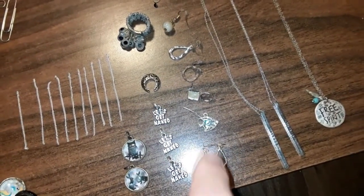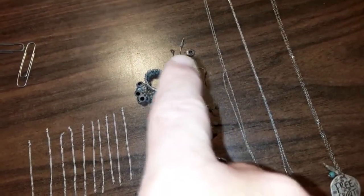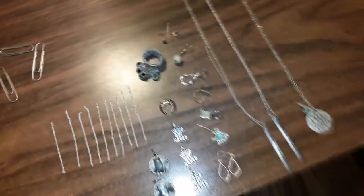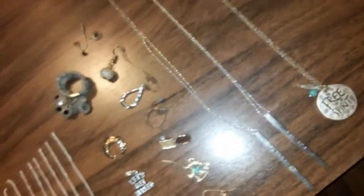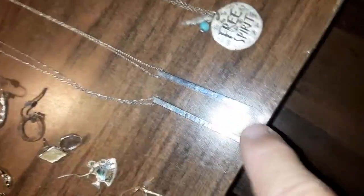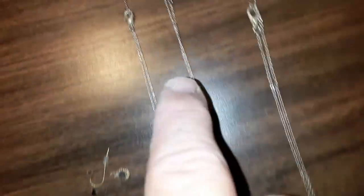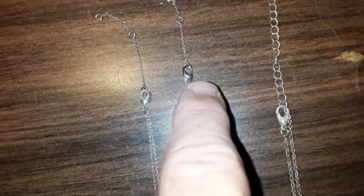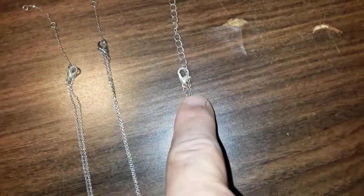And that ring with the loose things on it. The one set of earrings I found, and all the others separate. Every time I move that one, something else breaks. That one's pretty rotted. And then I have the Blessed and Believe. Believe was the first one I found, and then I found Blessed. I think Blessed is older, because look how Believe is. And then this one's kind of corrodey, and this one's a little bit more corrodey, and that is Free Spirit.